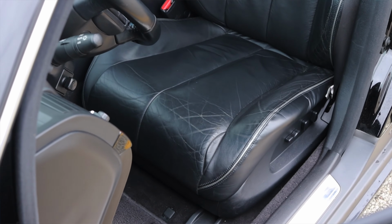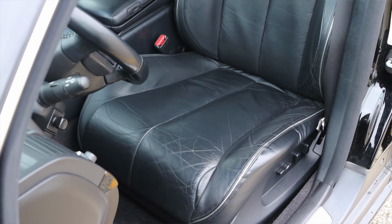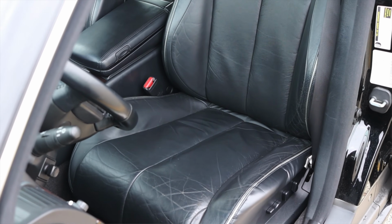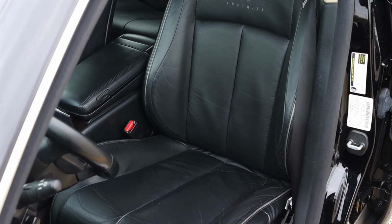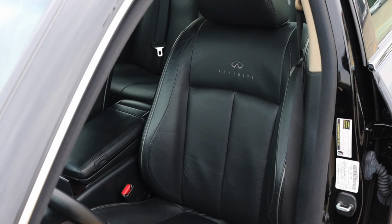Now, the seats are nice and comfortable. They're very, very comfortable, as you can see on camera. They have decent side bolsters, interestingly enough. They actually kind of hold me in when I get into the corners. Now, they're not, you know, Civic Type R bucket seats, but they're not park benches either. And I like that a lot.